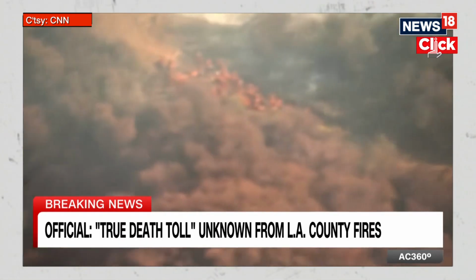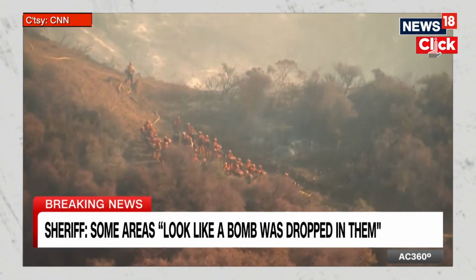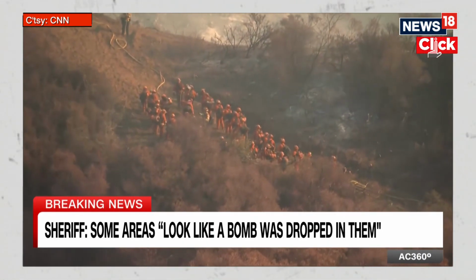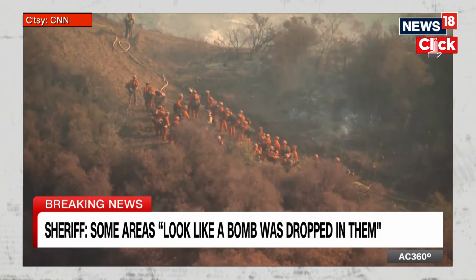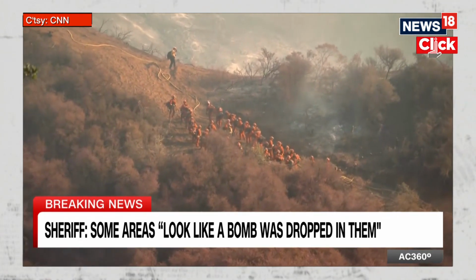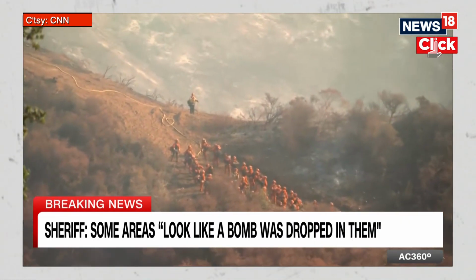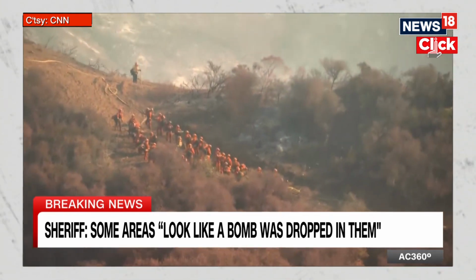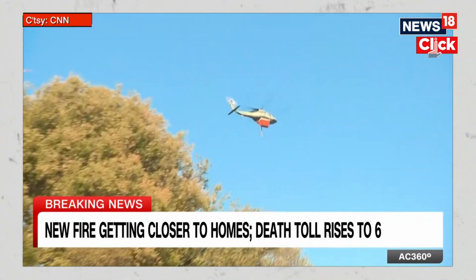Over on this ridge, a large crew of firefighters, those are actually inmates who have volunteered to learn firefighting skills. They are working, clearing. You see the road they're on. That's a road likely created by bulldozers earlier to kind of create a fire line. They are now widening that road, clearing out more underbrush, and then they will move to other locations. But this is a very active spot. This is the northern edge of the Palisades fire.